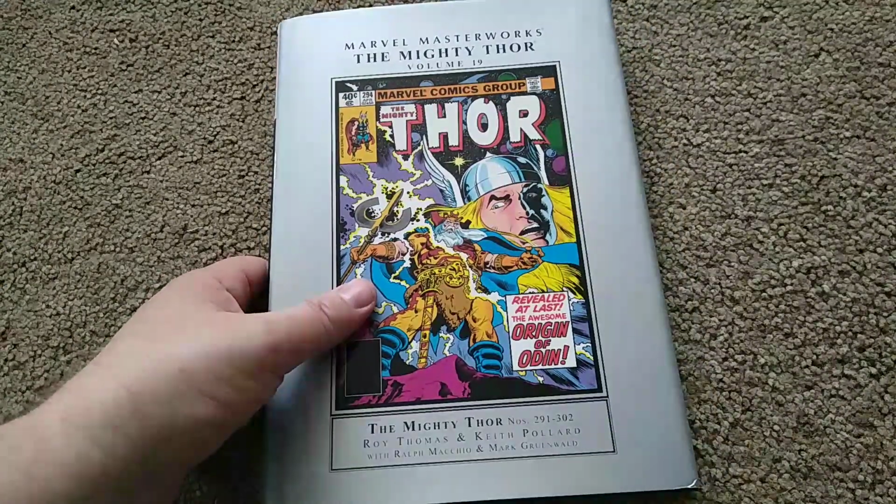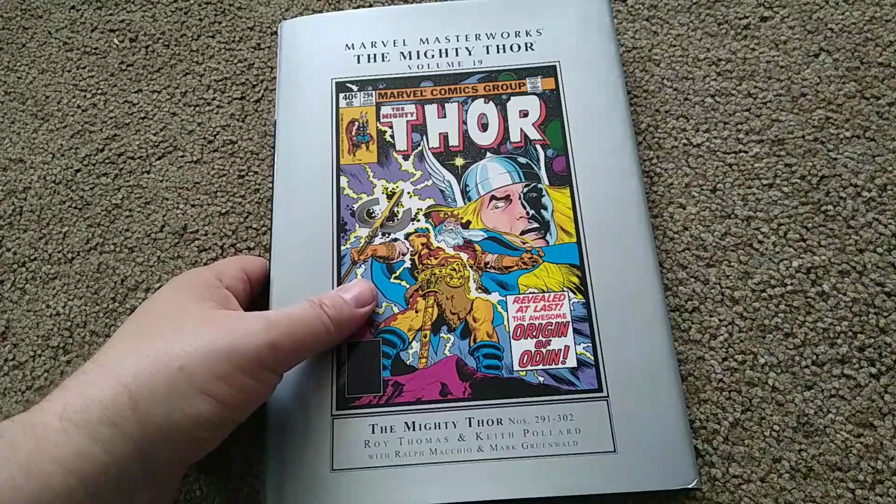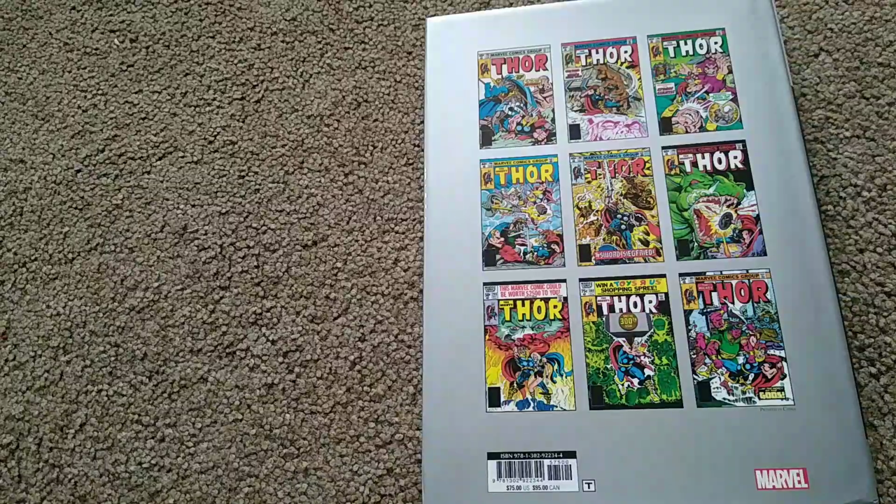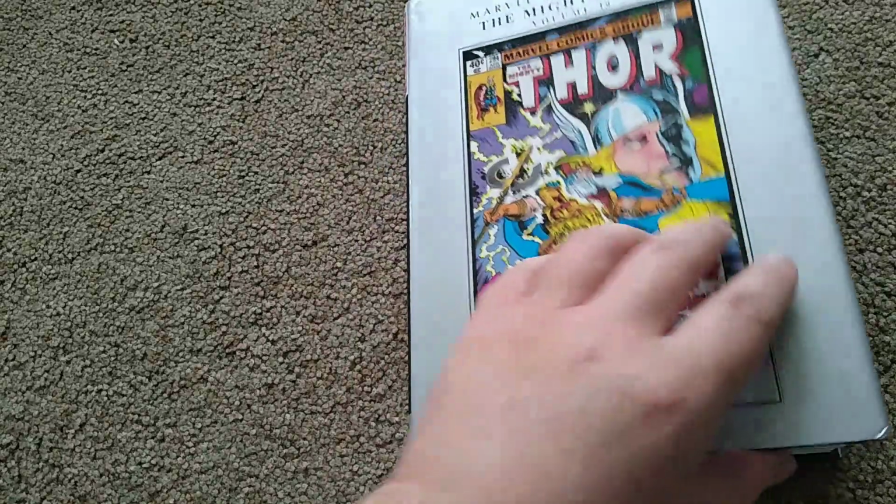It contains issues number 291 through 302, written by Roy Thomas and drawn by Keith Pollard. Here are the issues on the back. This also contains issue 300 of Thor, so if you like those milestone issues, there you go.